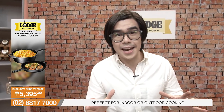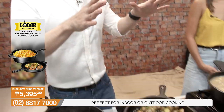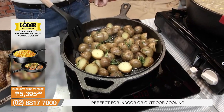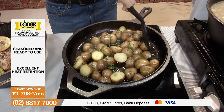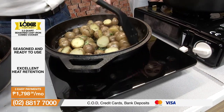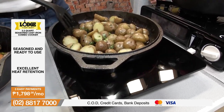And again, guys, speaking of parts, yung combo cooker nga natin ay meron siyang lid which also serves as a skillet which I am now using to actually make some marbled potatoes. Ayan, nakikita ninyo, di ba? Ginagamit lang natin siya para makapag-sear or actually medyo pan fry ng ating potatoes. That would be so good with your steaks or chicken. Yeah. I can smell some rosemary also.